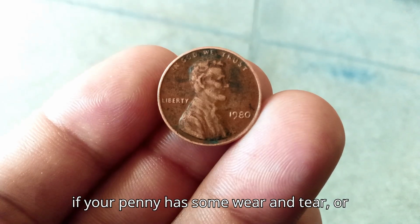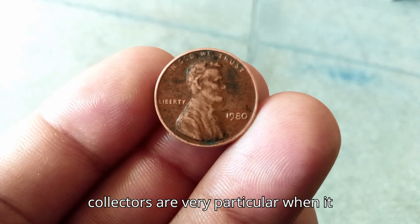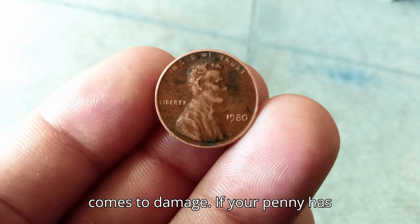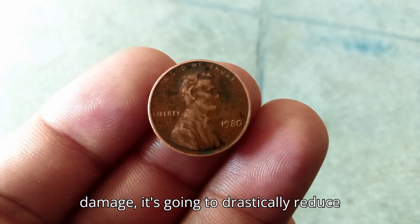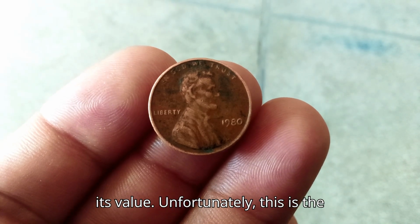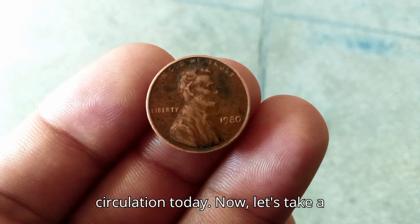But what if your penny has some wear and tear, or worse, is damaged in some way? Coin collectors are very particular when it comes to damage. If your penny has scratches, dents, or other forms of damage, it's going to drastically reduce its value. Unfortunately, this is the case for most pennies found in circulation today.